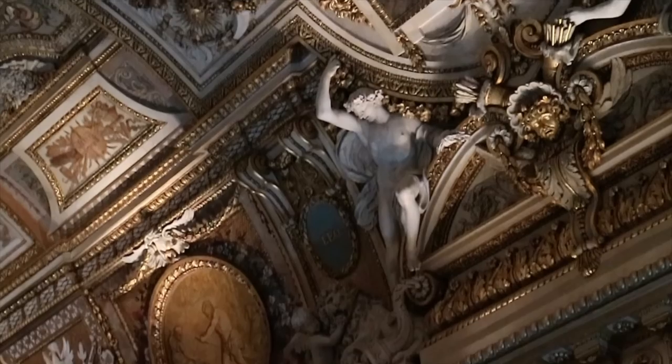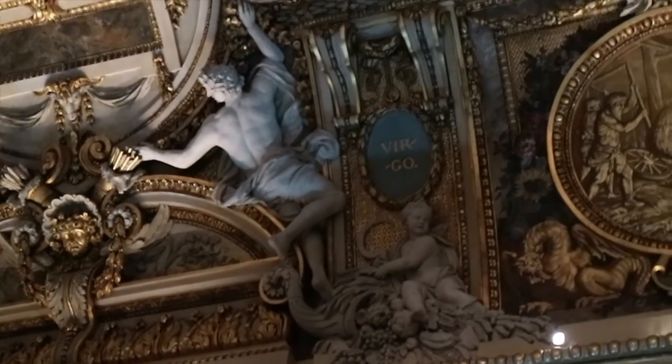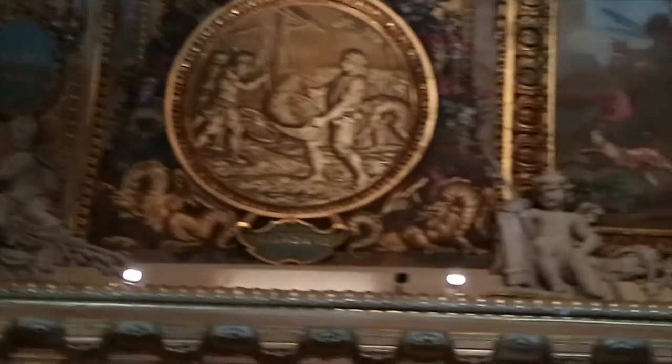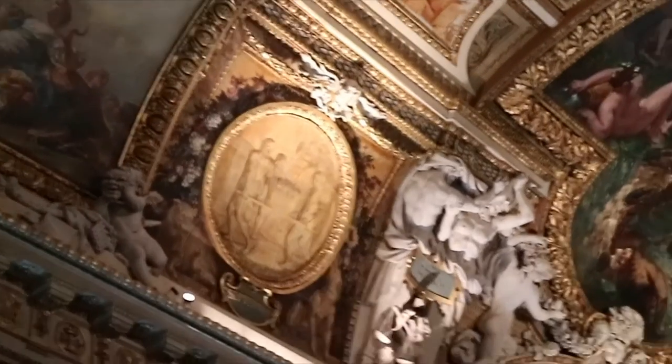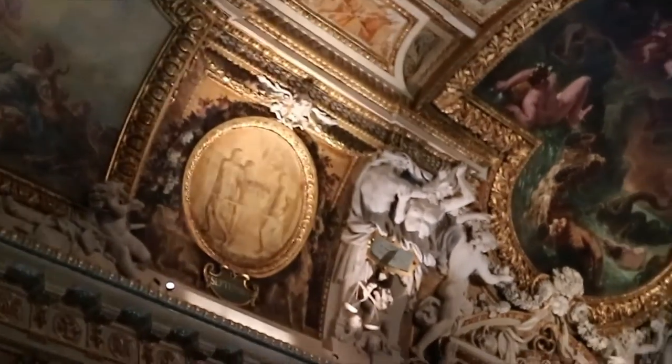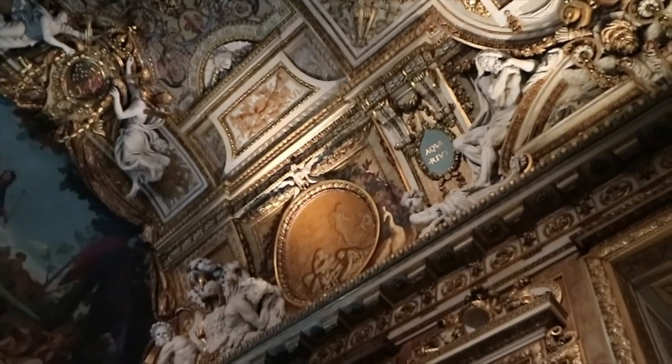So Steph was observing the ceiling and she noticed that our astrology signs are up there. So she found hers, Virgo. And we found Libra over here. This is Libra. And I found mine, Aquarius.